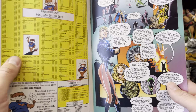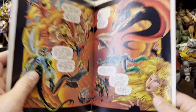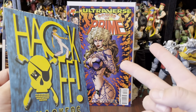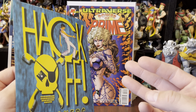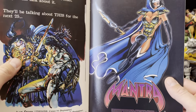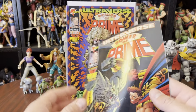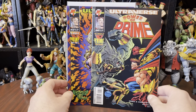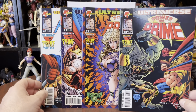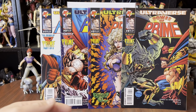Funny enough, I don't think Ultraforce was one of the comics that continued on. I think the only comics that continued on that I know of were Nightman, Mantra, Prime, and Exiles. I think that's it. I think 4 titles was pretty much it. I don't remember if Rune carried on at all. But anyway, probably talked about it long enough. We've looked at it long enough. There is Power of Prime. And that's what I got. That's what there is. Shaboof.